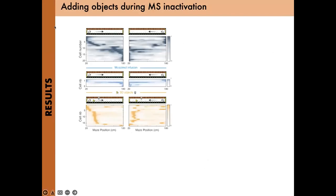So these are the animals infused with muscimol. Here is the reduction of bidirectional place cells in a track without objects, which I've already talked about. And this is their activity in the track with objects. You see that we actually increase the number of cells, and they fire in both directions close to the object, suggesting that the position coding is actually very good.